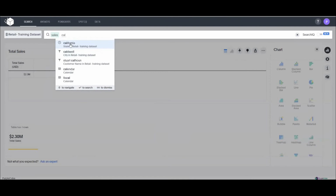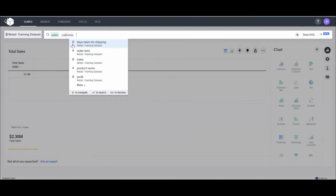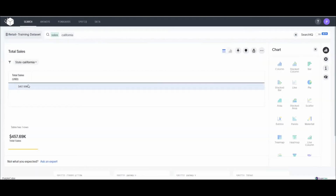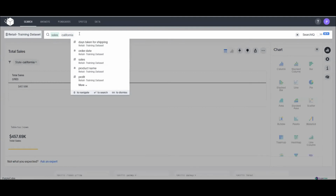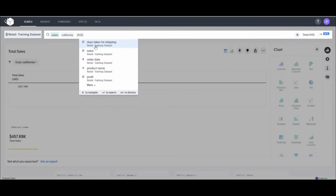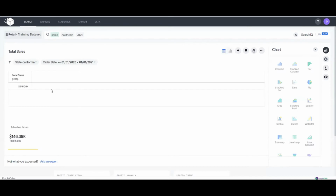So once I start typing California, California is a value in the state column field, but we are getting those data values also in this search. So I can select this California state, and we have this total sale value. But what if I want it for a specific year? I don't have to do anything else. I just type the year number, and I'll select the date on which it needs to be done. So I have the 2020 year data.